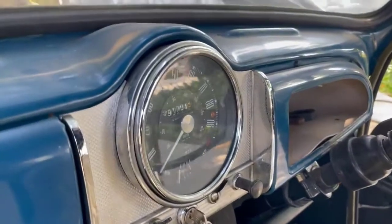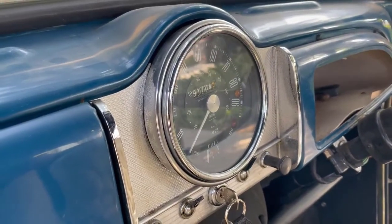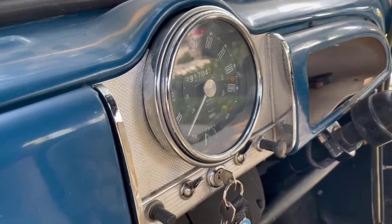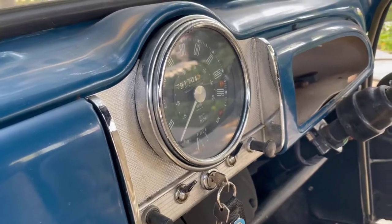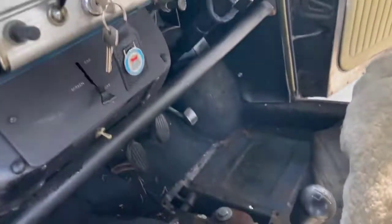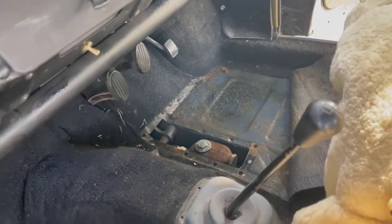All the instruments are just one thing here: a speedometer, a fuel gauge, a warning light for your oil pressure and the oil filter, and a warning light for the ignition and the high beams or low beams. Very, very simple car. 4-speed transmission. Right there is the brake master cylinder.